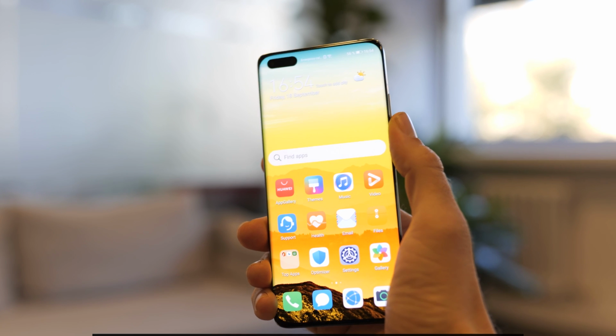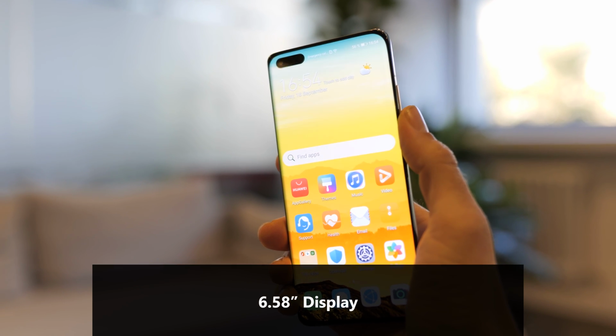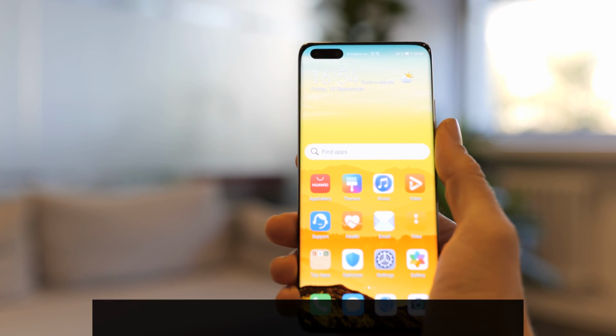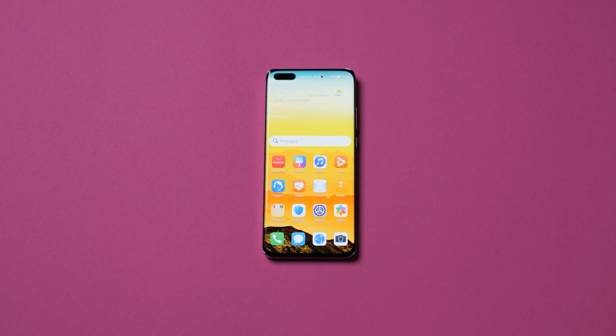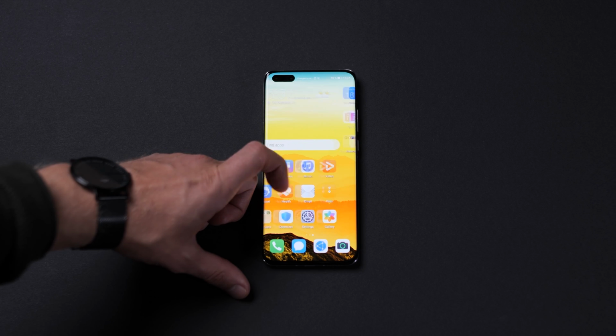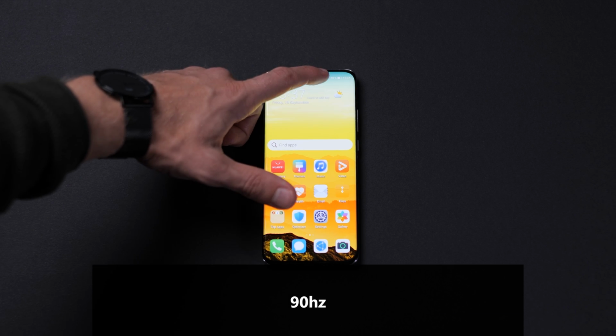The P40 Pro Plus has a 6.58-inch display with a 1200p resolution. The very accurate colors are created by an OLED screen. The 6.58-inch display therefore measures 16.7 cm diagonally with a pixel density of 441 ppi. The Huawei P40 Pro Plus has a refresh rate of 90 Hz.